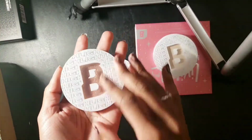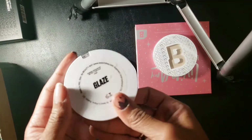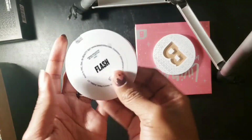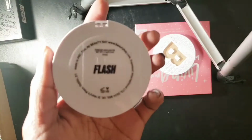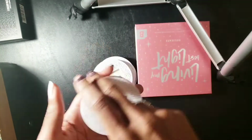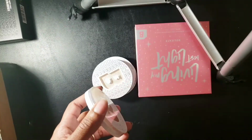So I'm kind of having to switch it up a little bit because it's late at night. So I'm going in with all the highlights and swatching them. And the first one I'm showing here is Glaze. And then I'm going to be showing you, I think, Beam. Nope, that's Flash. And then the next one should be Beam. This one, it actually is very small. It only comes with like 3 grams of product, which I wasn't expecting. But they all are very shiny. And they all have very thin components, which I was unexpecting.